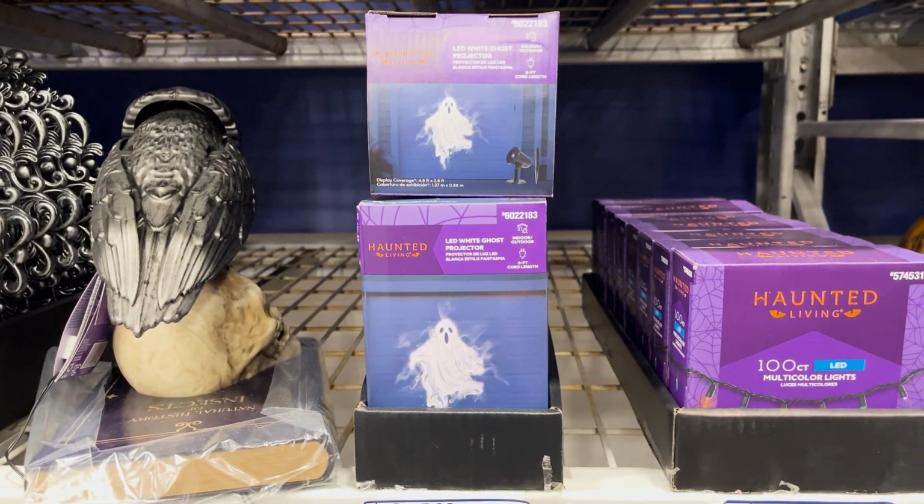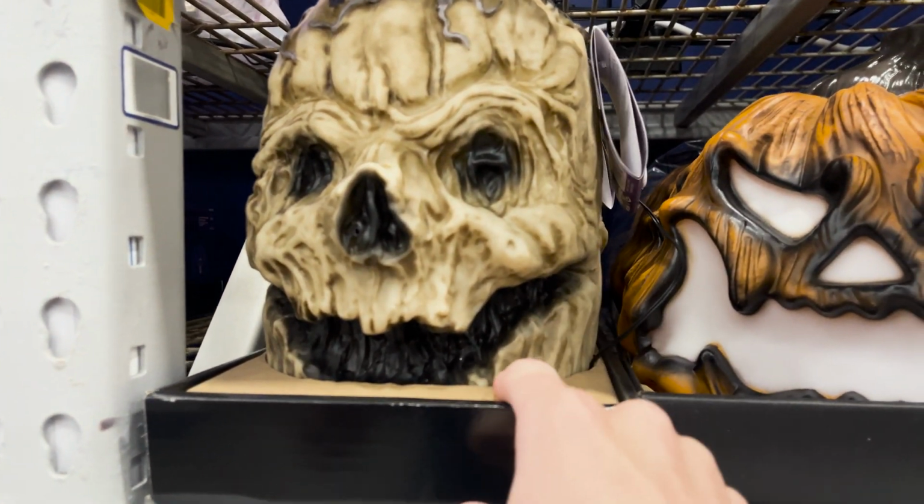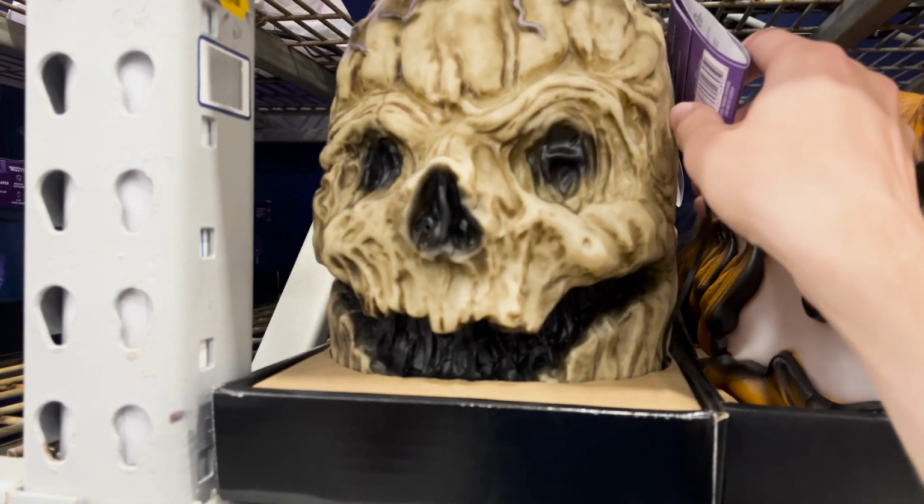A ghost, some string lights, and now over here we're gonna get to the pumpkins. This one is very interesting. It sings, which I don't really know why, but I think it's kind of cool.